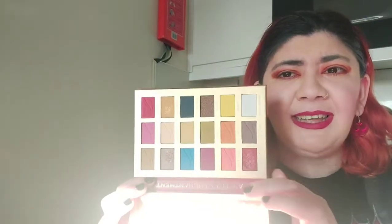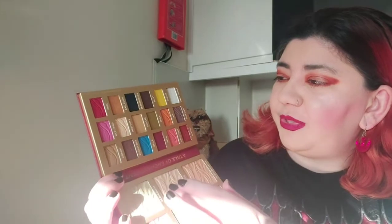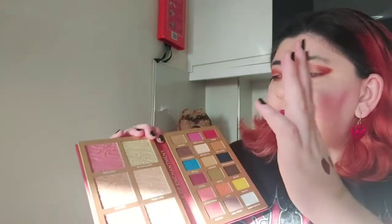They're not the best when it comes to colour selection, because when I used this Beauty and the Beast one, I find it quite difficult sometimes to make a really good colour story out of it, because the colours are so sporadic. You can go for a nude, a couple of reds, and then some blues. If you really want to mix it up, it's not the best, but you do have a nice selection of shimmers and some blushes.